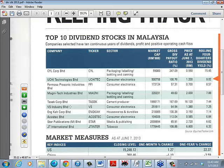A notable insight here is Tasek, a cement producer, which is heavily owned. I think more than 5% is owned by Aberdeen Asset Management, partly for its good dividend and lots of cash. It's a play on construction without buying a construction company. You buy purely the cement producer Tasek here. JTI, we do have a position on that.